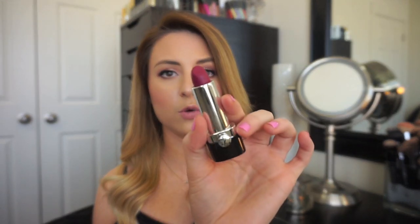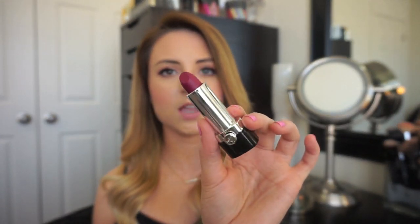Next, I have a lipstick, and this is the Marc Jacobs La Marque, in the shade Boy Gorgeous. It's so pretty. I really like the Marc Jacobs formula of lipsticks, but I haven't really found a lot of shades that I love and think, I need that. But I think this shade is really pretty. Like I said, it's called Boy Gorgeous, and it's this really pretty burgundy.